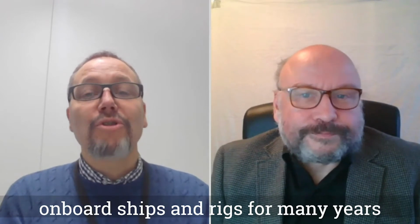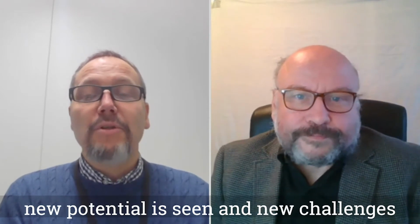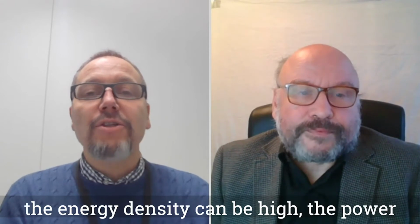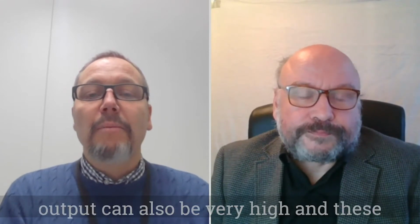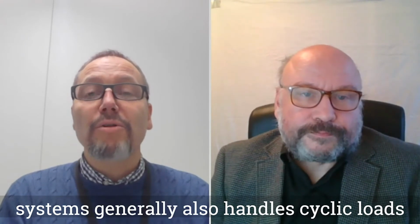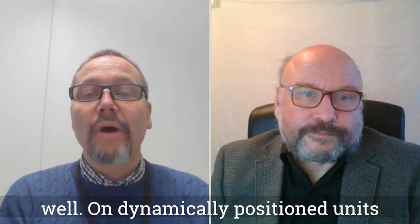Well, Sverre, while batteries have been used on board ships and rigs for many years, new potential is seen and new challenges have been found with the introduction of the lithium-ion battery systems. Electrical energy storage systems based on lithium-ion technology have some clear advantages. Depending on the application, the energy density can be high, the power output can also be very high, and these systems generally also handle cyclic loads well.